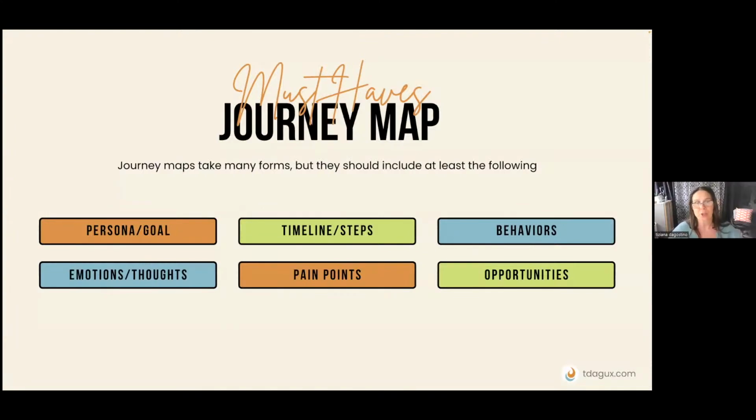You also want to start out by breaking down the timeline into different steps. You want to mark behavior and action, what happens at each step. You want to talk about what the customer is thinking and feeling. You want to highlight the pain points or problems, and you want to highlight the opportunities, what you can do to make it better.